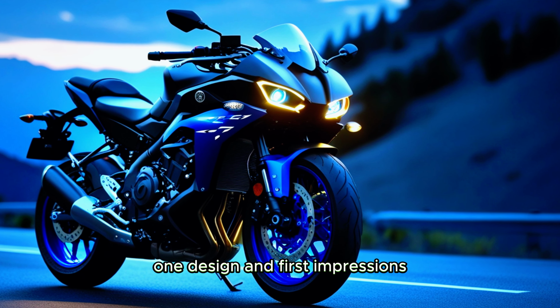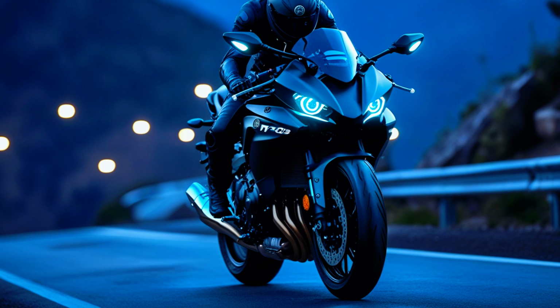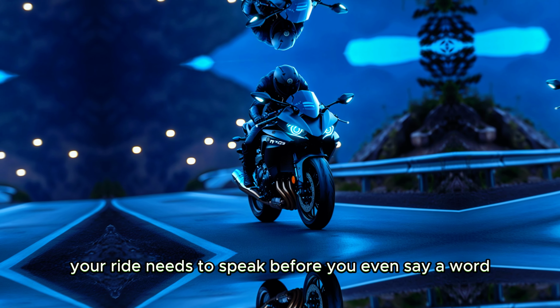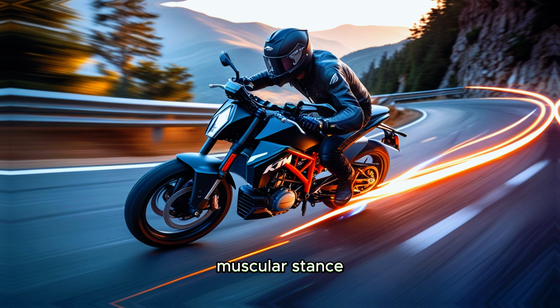1. Design and first impressions. Let's face it, first impressions matter. Whether you're pulling up to a local coffee spot or roaring out of the dealership, your ride needs to speak before you even say a word. Split screen, KTM's edgy, aggressive look versus Yamaha's smooth, muscular stance.